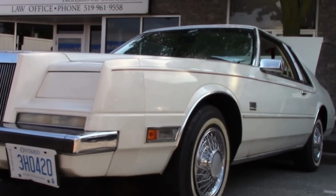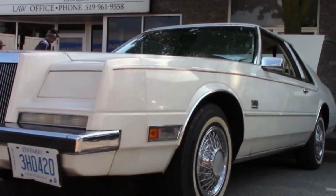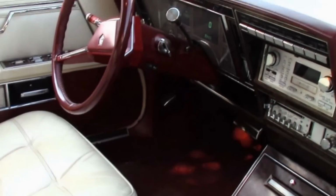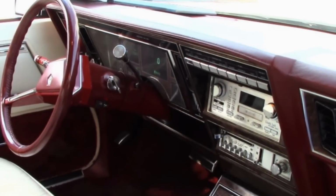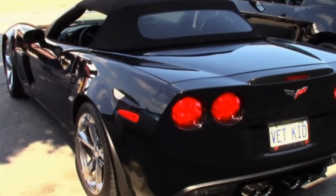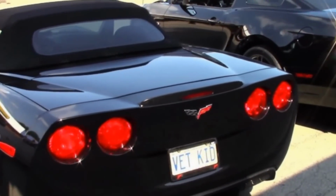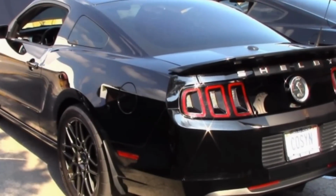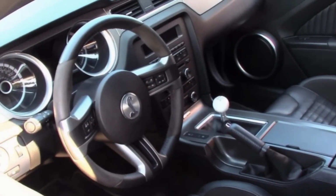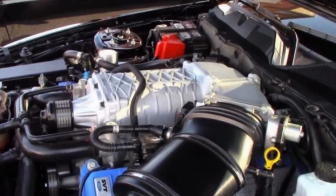Kenny says his 82 Chrysler Imperial is the Frank Sinatra edition. I've never heard of the Frank Sinatra edition, but Kenny assures me it's the right name. Kenny says the car has only 25,800 miles on the odometer. Les is the owner of this 2010 Corvette. And this is Rick's powerful 2013 Shelby. It features a 6-speed transmission and a 5.8-liter supercharged engine.